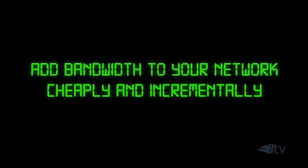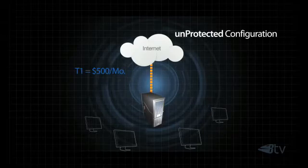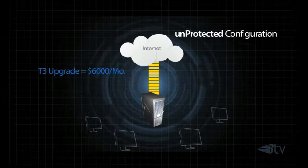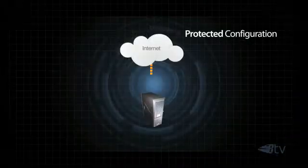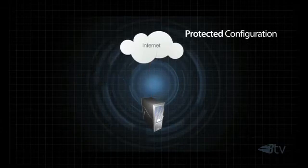Number 5. Add bandwidth to your network cheaply and incrementally. What do you do when you need to add additional bandwidth? You may start with a T1 line from your telco, but then what? You add another T1 line, doubling bandwidth and then doubling the expense. Perhaps adding a T3 line, gaining 45 megabits per second of bandwidth, is the answer, but that'll cost you over $6,000 a month.